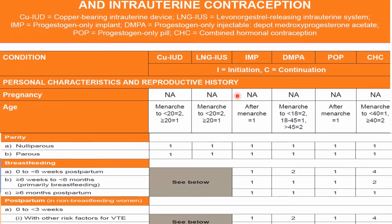So this will be your first choice in a young girl. Though there are other options, this fulfills all the criteria you want from any contraception: the most effective one, the least bothering one for the young girl. So this is how you make your choice. CHC, yes, you can give for a young girl also, no restriction for that. But usually under 18 we sometimes don't prefer CHC, because estrogen can lead to early closure of the epiphysis and the height might be affected. So obviously, in a girl under 18, your first choice should be Implanon.